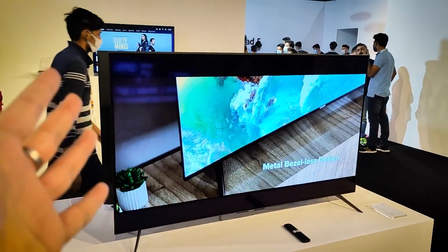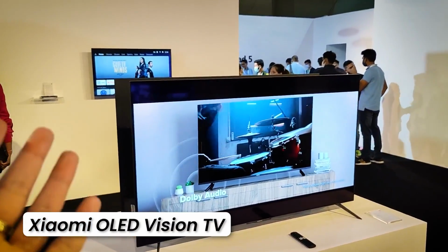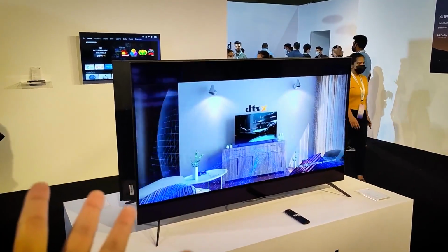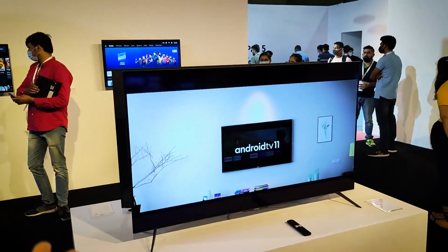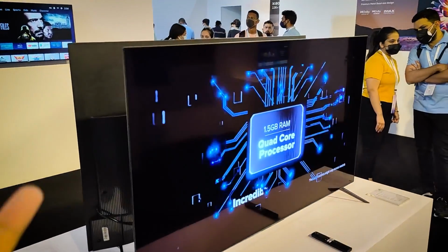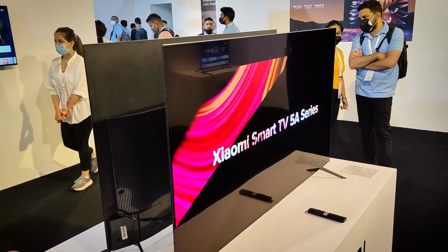And finally, for this video, this is the final product that I'm showcasing. This is the Xiaomi OLED Vision TV. This is a 55-inch OLED TV, the first from Xiaomi. It comes at a starting price of, it's the only price of 89,999, or if you go for the bank offers, there's an 83,999 rupees offer, if I'm not wrong.